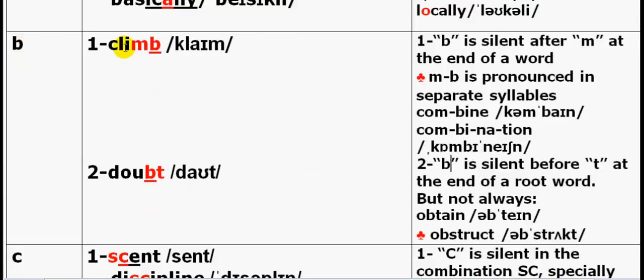Silent B. Lamb. B is silent after M at the end of the word. When can we pronounce MB? MB is pronounced in separate syllables: combine, combination. Doubt. B is silent before T at the end of a root word, but not always: obtain and extract.